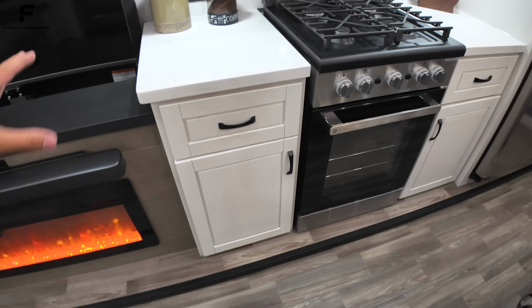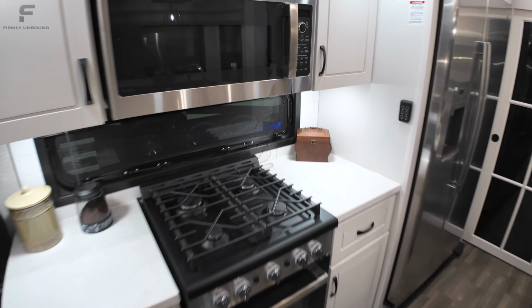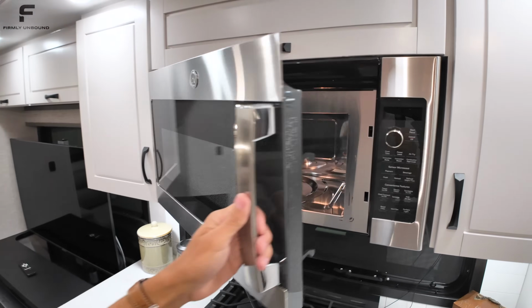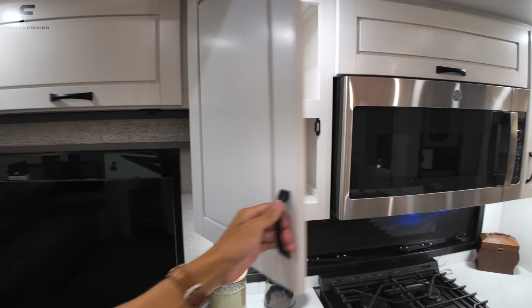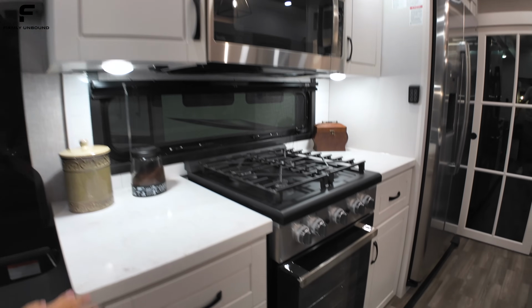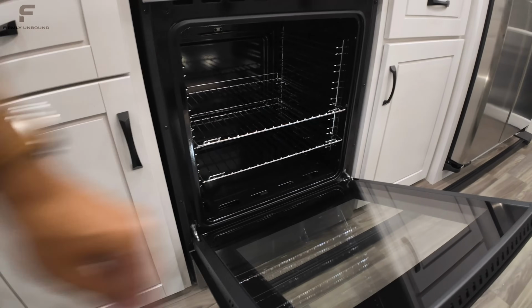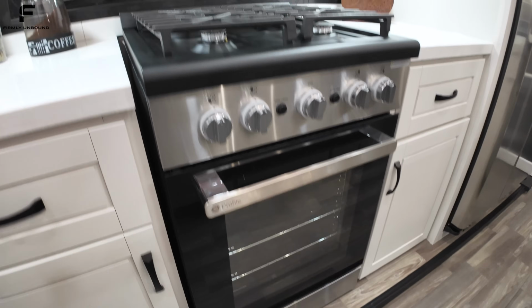So love all that. Solid surface countertops, GE profile kitchen appliances. So you have that big residential size microwave. This does also have the air fryer, doubles as a convection oven combo here. And then you have shelving there. In this GE profile, this is basically the same size as the Insignia stove and oven, if you've seen that. So really big space in here. Can cook just about anything your heart desires.